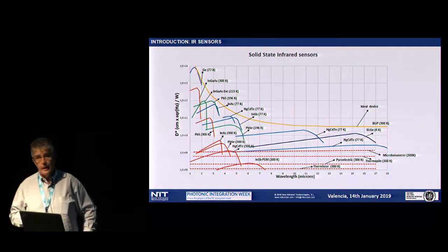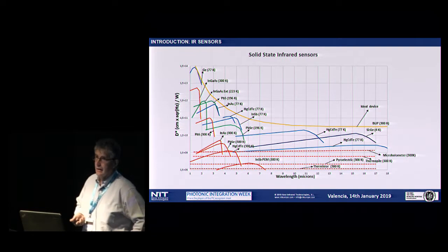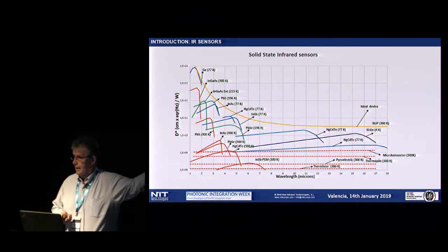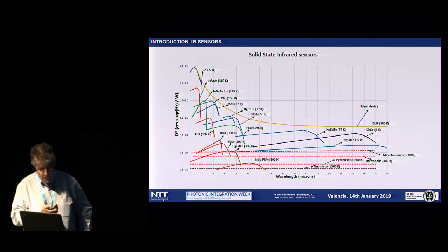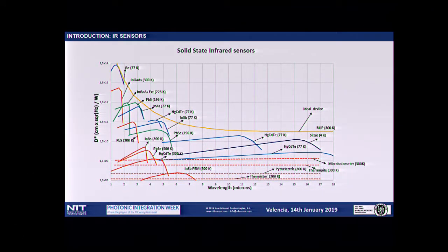Many of you may have seen this type of chart. This is a very famous chart. You can find the most interesting infrared sensors in the market. In the y-axis, you can find the detectivity. Detectivity is a figure of merit that takes into account the signal to noise ratio and gives you an idea of the sensitivity of the sensor. In the x-axis, you can find the wavelength of the photons.